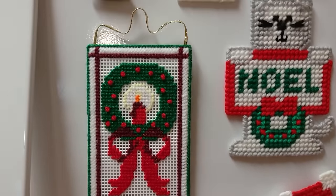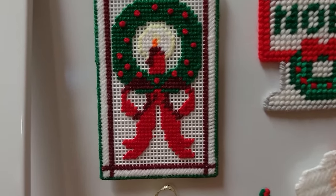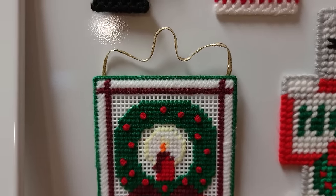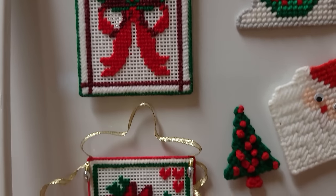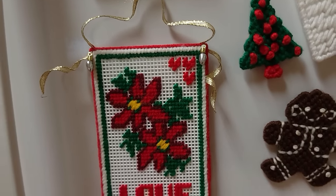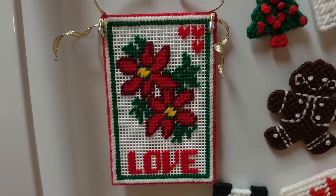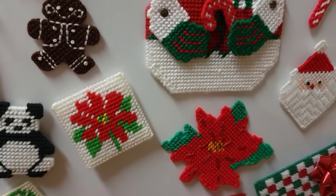And I've had these for several years now, and I've not shown them. Somebody did some very nice work on these hanging ornaments, and I decided not to take the ribbon off of them, but just put a magnet on the back. They're very pretty. There's 5 of them.